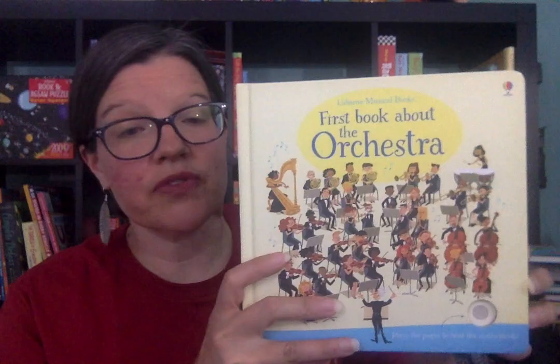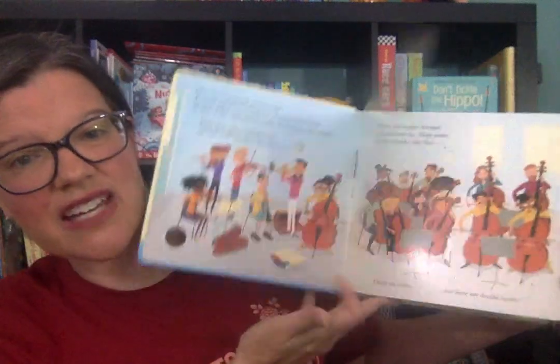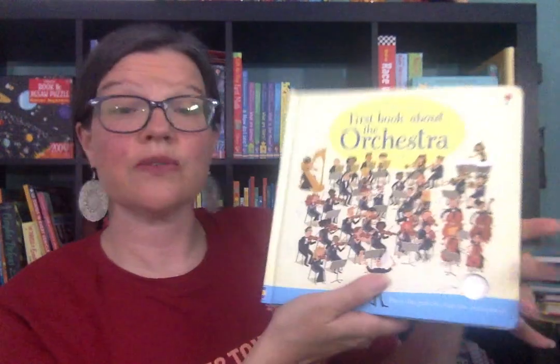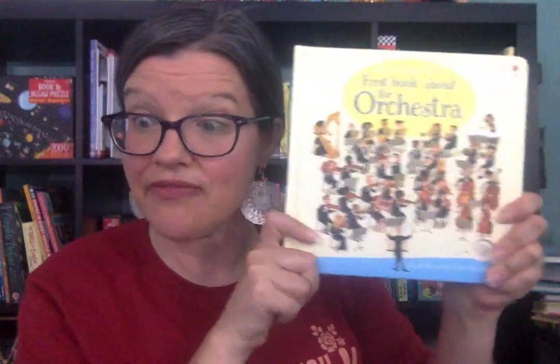And then again, multiple cycles. First Book of the Orchestra is a sounds book. It has an on and off switch, but especially if you have little ones and they need to see a visual of the instruments, and it includes a piece by one of the famous composers that we study, but I can't find it. So, those for fine arts.